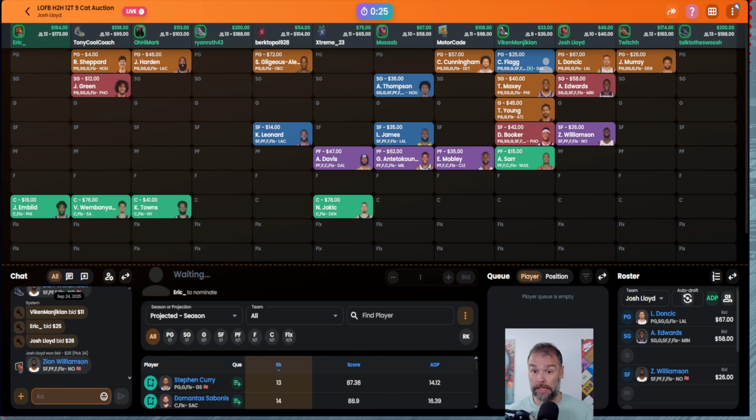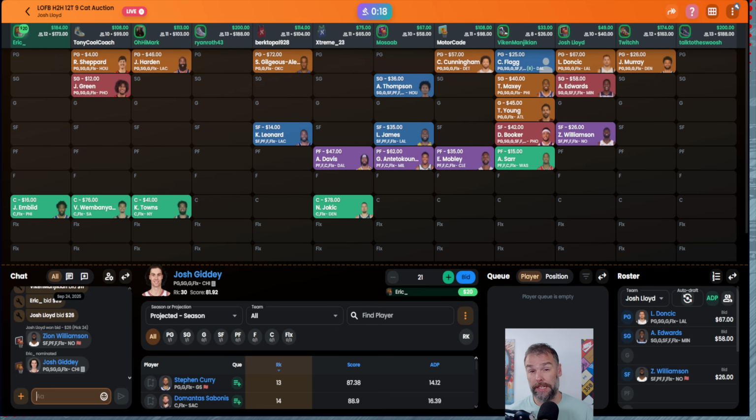Now my calculus again changes. I have got 10 players left to get. I have got $49 left. That puts me with, if I get, say, 4 $1 guys, it gives me 6 players at 45. So $9 a player.